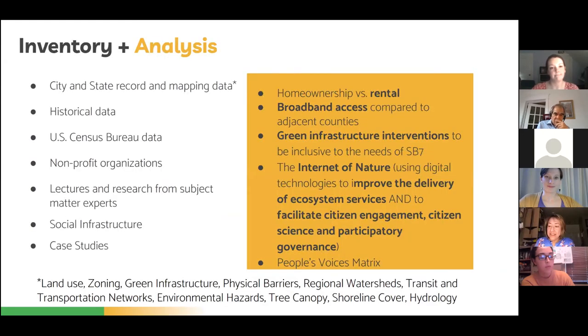So coupled with the information Catherine has just briefed you, the team collected, read, and analyzed a numerous amount of additional data. Shown here is a list of some of the categories of data inventoried, as well as some of the analytical points developed in order to create an approach to the plan. Due to the extensive amount of information, we will share a brief overview of several data points in the next few slides. The report will contain more detail on these categories. Next.